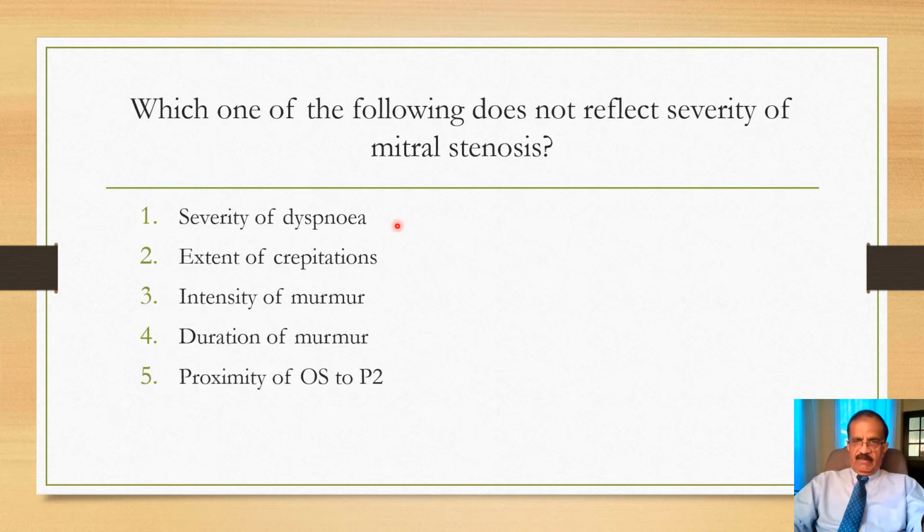Severity of dyspnea, extent of crepitations. That means the crepitations are heard just on the bases, or they are heard up to the middle zone, or up to the apices. Intensity of the murmur, how loud the murmur is, duration of the murmur, and proximity of opening snap to P2. Which of these does not reflect the severity of mitral stenosis? That implies all others do. So which one actually does not reflect the severity of mitral stenosis?